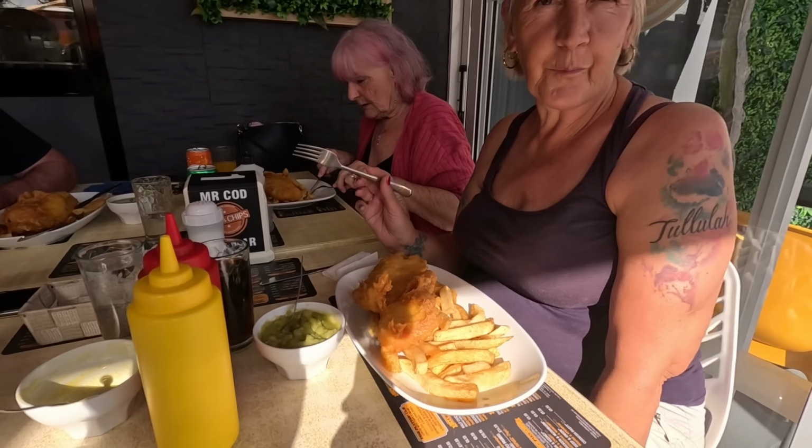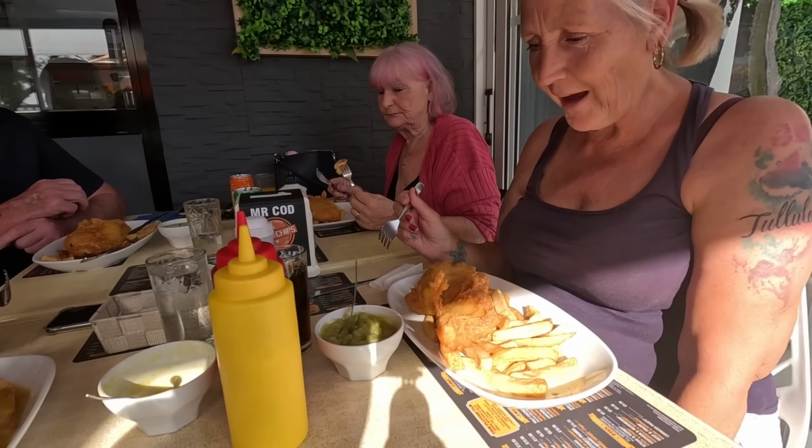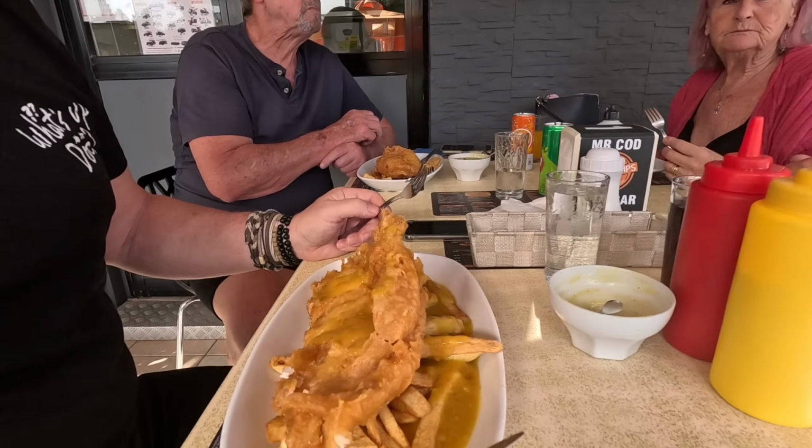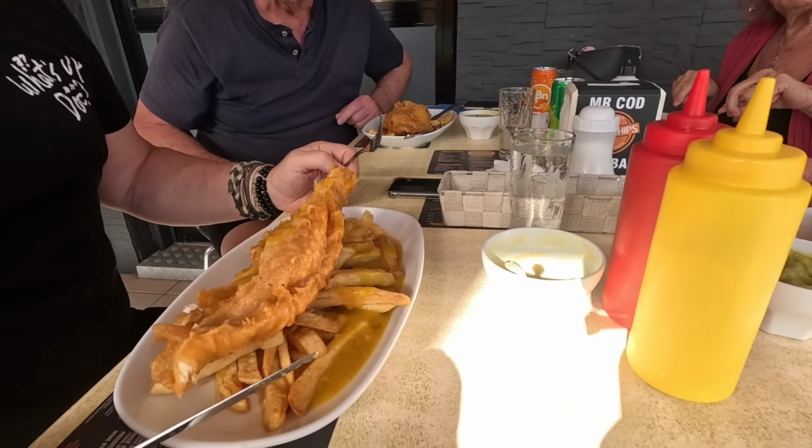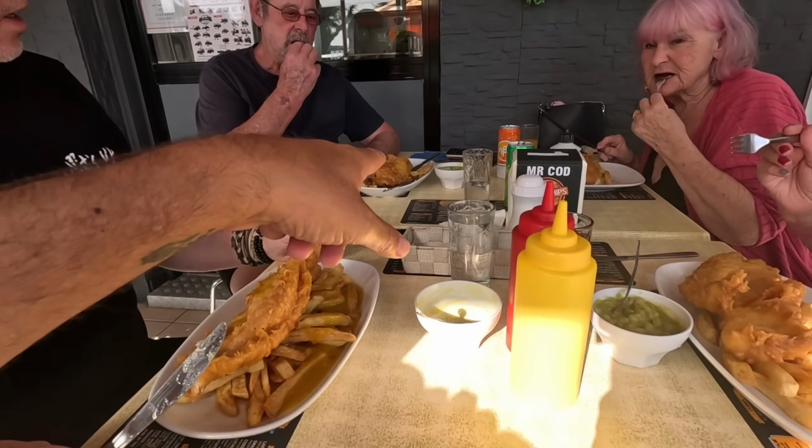Right, and what did you order? We've all ordered, apart from Carol, large fish and chips, small fish and chips. Stand by, guys, for this massive cod and chips coming up. Well, guys, your fish and chips have turned up, haven't they? They have. Massive again. Look at the size of you. Wow. And you've got curry sauce, haven't you? Yes. And you've got mushy peas over there.